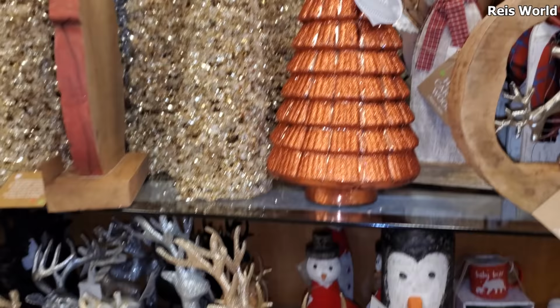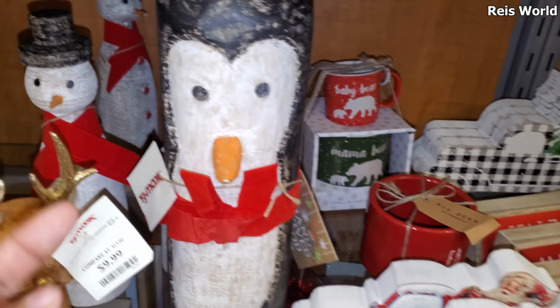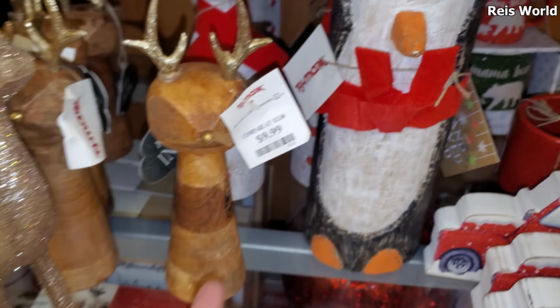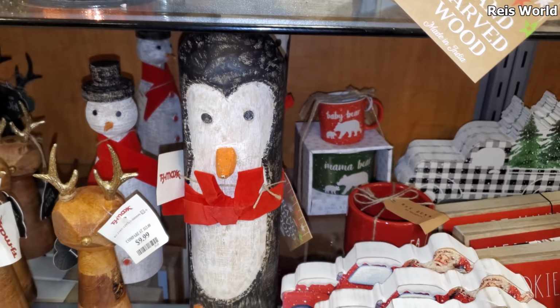Silver. Oh gosh, I've never seen this penguin one. I saw the snowman right here in the back. He reminds me of a bowling pin. He does. He's so cute. This is going to be $10. That looks like a salt and pepper grinder, right? Ooh, they should do that. Okay, back to the penguin. He's kind of cool. He is $13.